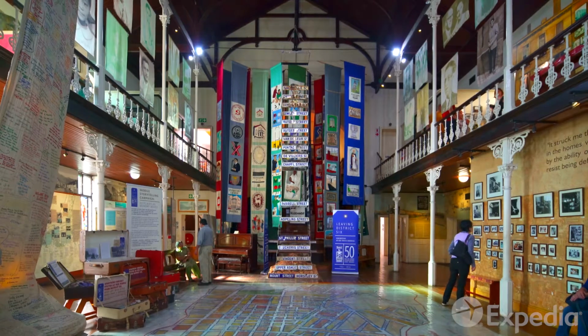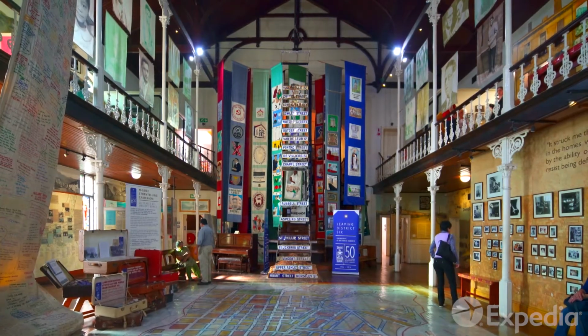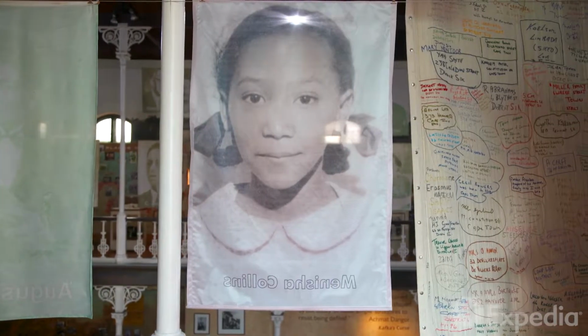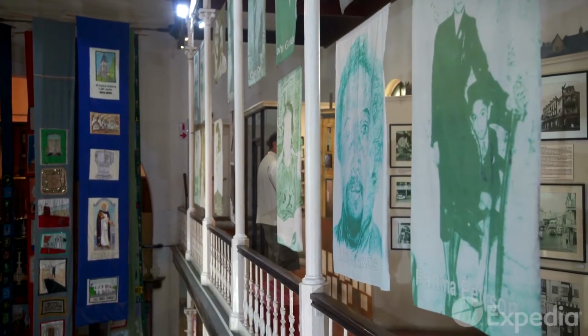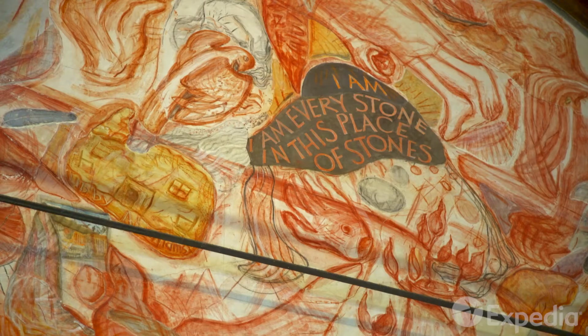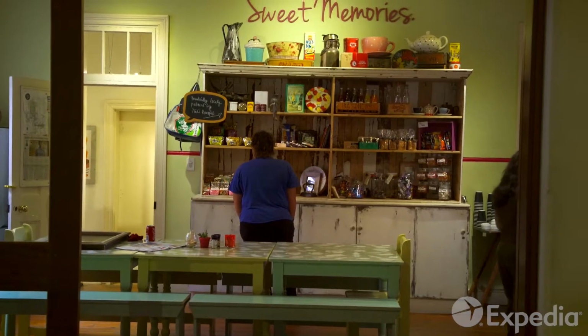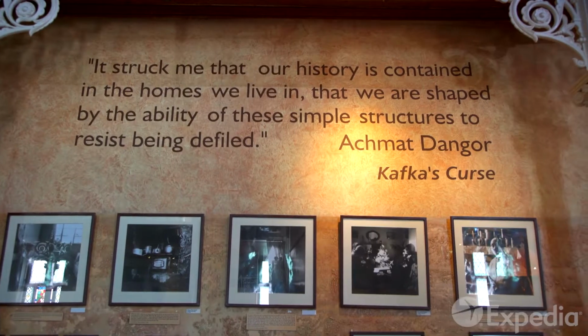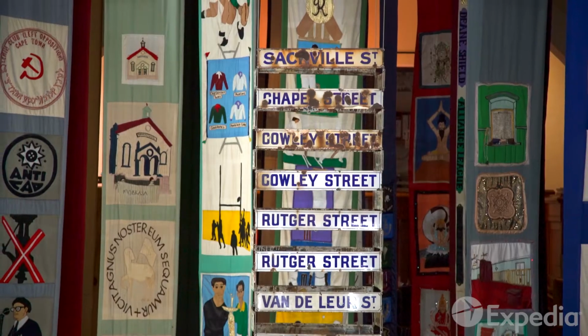Just a few blocks away, don't miss the District 6 Museum. This museum and cultural center gives voice to the 60,000 non-white residents who were forcibly removed from the city and saw their vibrant multiracial neighborhood flattened during the darkest days of the Apartheid era.